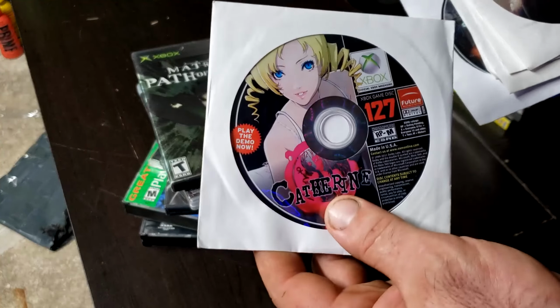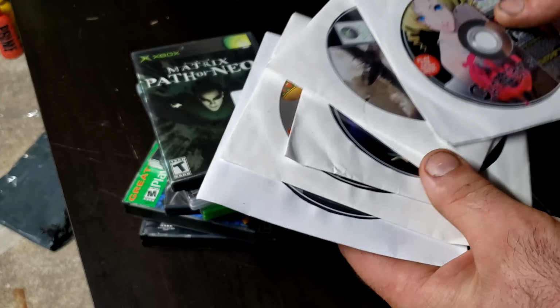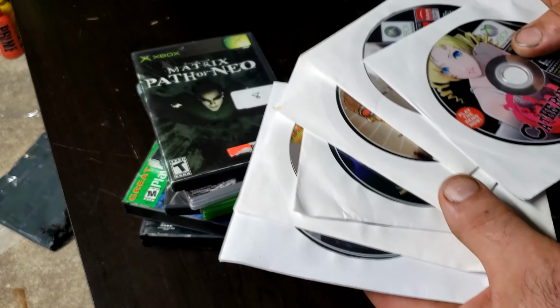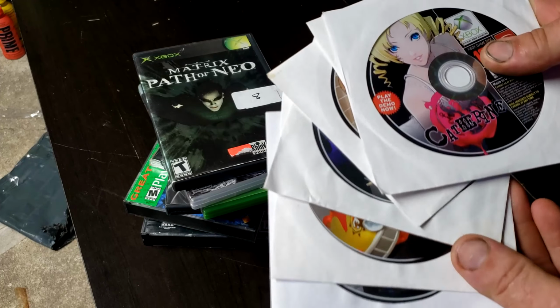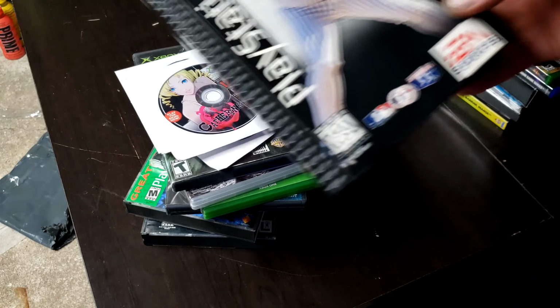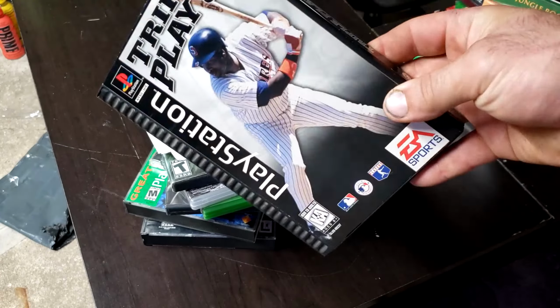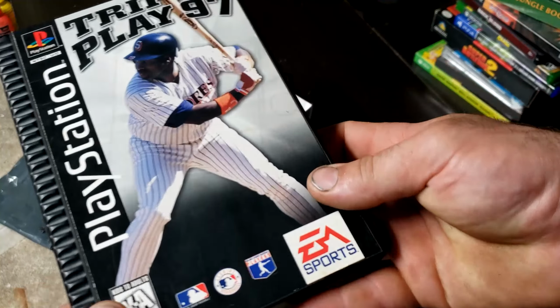I mean, the demo for Catherine, this is what caught my attention first. But yeah, that local variety store of mine, she has them for like $7-8 a piece now, but she sold these to me for $5 a piece. I got them over the course of a few weeks because no one's really bought them. My second long box PlayStation 1 game, which also irritates me a little bit, and I will show you why.